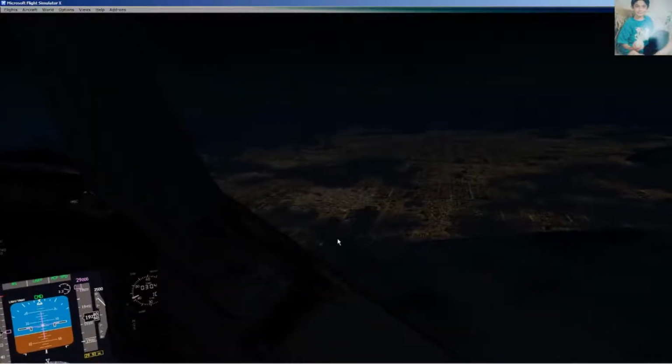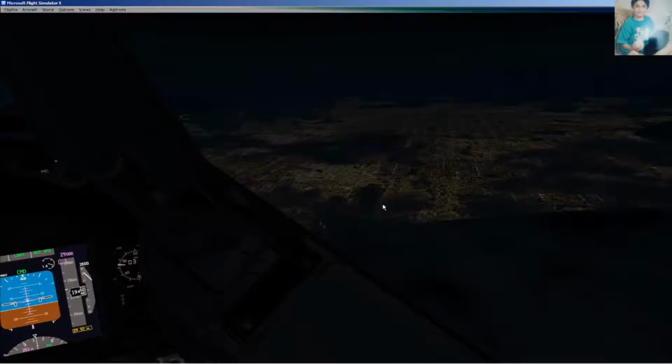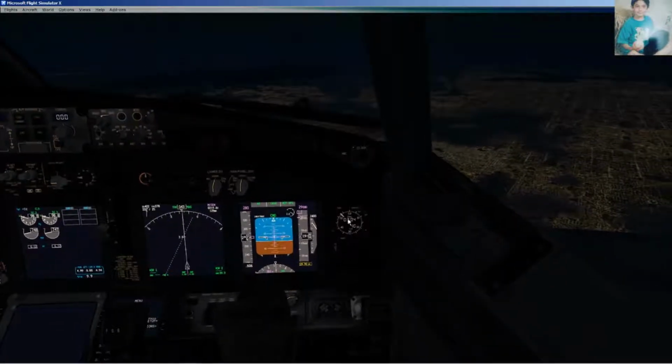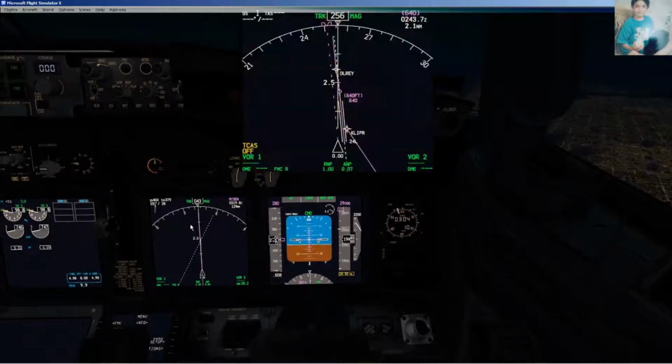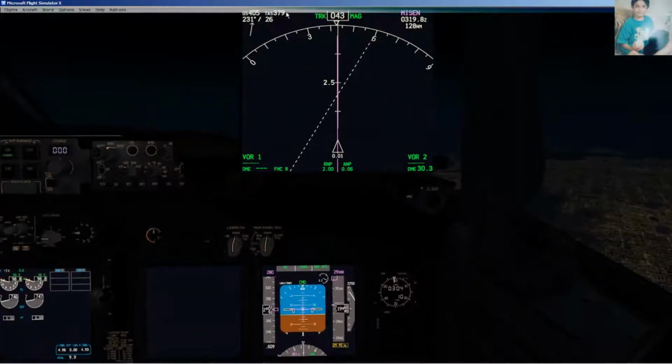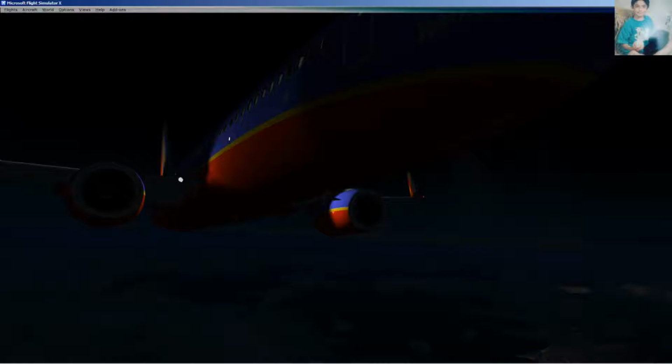See, there's LAX. That's where we took off from. That's the runway right there, one to the right. And we've only been flying for 10 minutes. We have a 26 knot tailwind, so our ground speed's higher than our true air speed. We're doing 405 knots over the ground right now. Yeah, that's basically it.